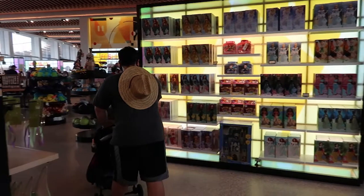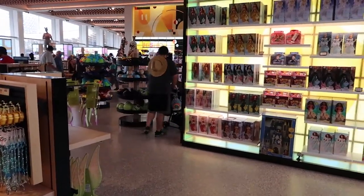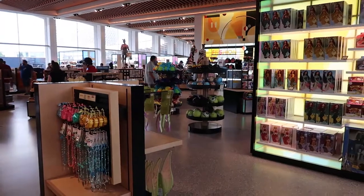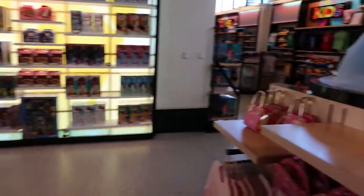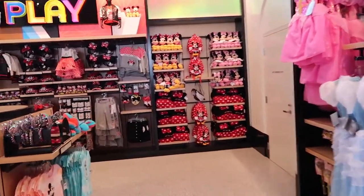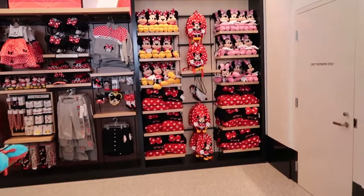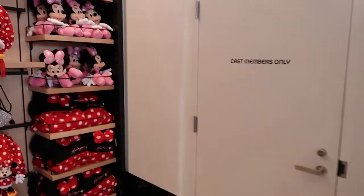It almost seems like they have much more in here than what Mouse Gears had. It seems bigger, but that could be because of all those windows. There weren't as many windows at Mouse Gears, if I remember correctly. Oh, cast member only.